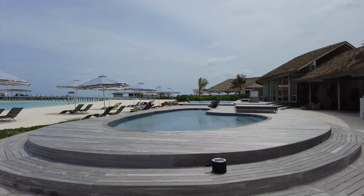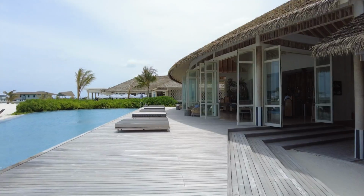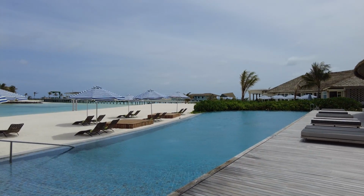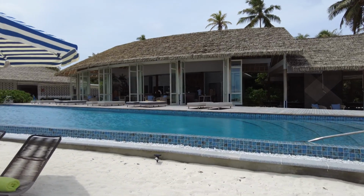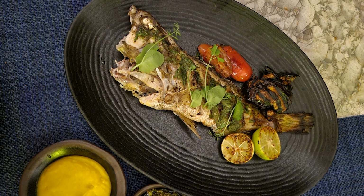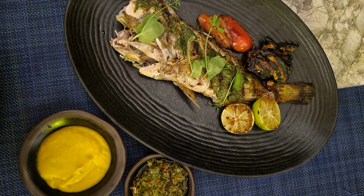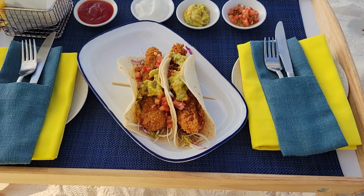Next up is Vila, which is located next to the main family pool area. Vila is a relaxed bar during the day with dinner service in the evenings. They specialize in seafood and grilled meats. Favorites included the grilled grouper, lobster and tuna tartare, plus many rounds of fish tacos on the beach.